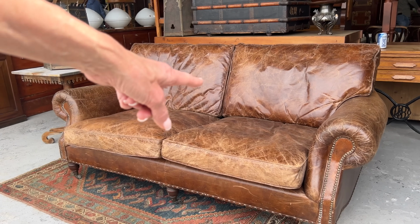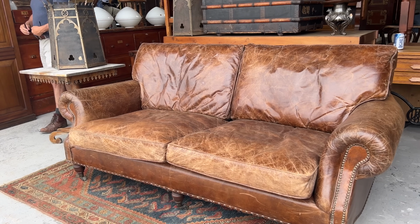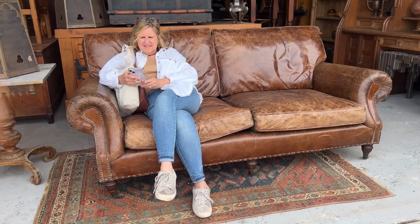Okay, we also got a leather sofa. I kind of had to talk Tracy into this one, but when we were on our way out, we stopped to finish a purchase of a commercial project, and we saw this leather couch, and I was like, is that Ralph Lauren? And she was like, yes. I was like, how much do you want for it? And she wanted like $2,500.